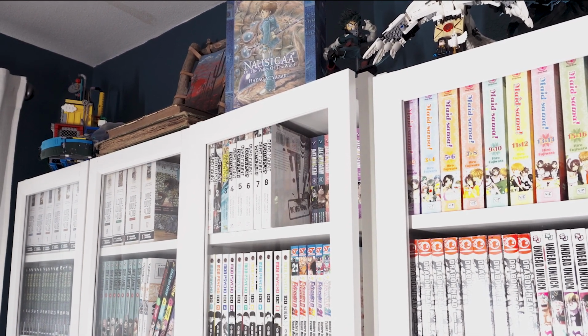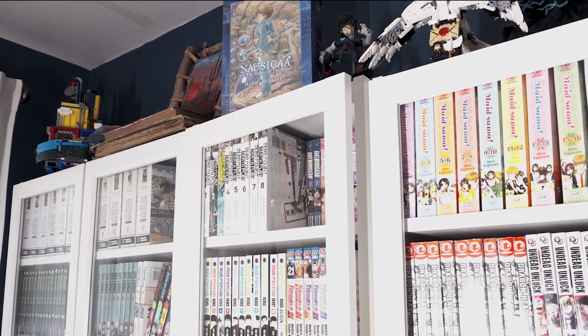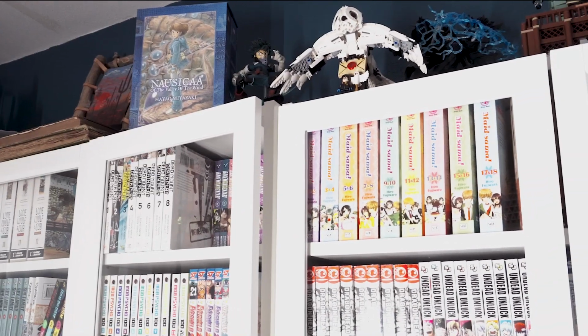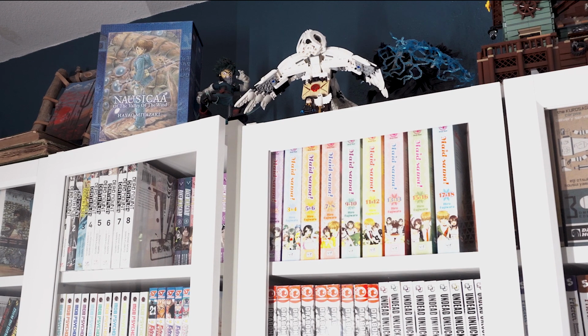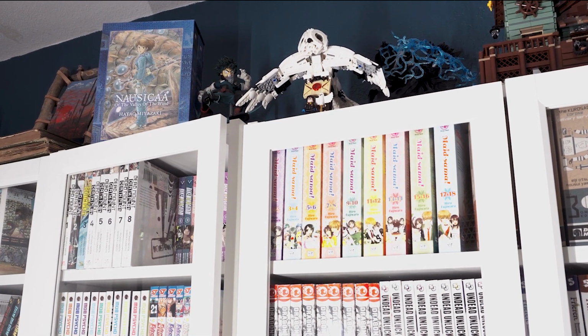On the top left, I have a Monkey Kid Lego set. I am into Legos, something I do with my wife and my family here and there. Then I have this lovely painting that I got from a friend in college. Then we have Nausicaä of the Valley of the Wind, the box set. As well, I have an Izuku Midoriya action figure that was given to me. I'm not really a big figure person, but because it was gifted to me from a friend, I thought it was worth putting in the collection.